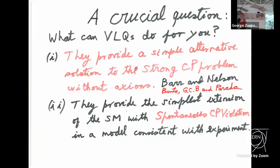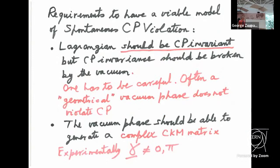in a model consistent with experiment. Because you may think that, okay, V_CKM is complex, so that means that the couplings are complex. Wrong, it does not mean that, because these complex couplings may be generated by a phase in the vacuum. And the model can be consistent, provided a complex V_CKM is generated. In other words, this phase in the vacuum can generate a complex V_CKM, because that is already proved by experiment, and that is possible. So vector-like quarks provide this very nice possibility.